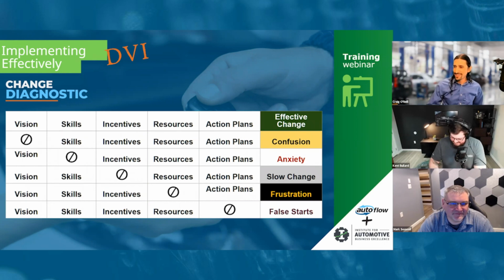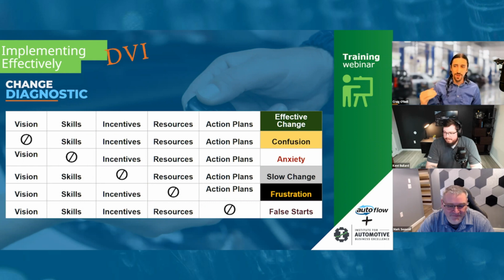Yeah, wild. So, change diagnostic, right? This is a flow chart. Now, coming from the transmission industry, if any of you have ever used a solenoid chart, this sort of thing, I immediately like this. This makes sense to me. I can actually see where I am and what this is. We have an outcome on the far right of this screen, and we have these items that are important to make something successful. When all of these ingredients are met, you have effective change, or in this concept, an effective process that you've rolled out and implemented. When you don't, there are all sorts of other reasons. There's confusion, there's anxiety, there's slow change that just isn't moving as quickly as we'd like. And I know some of you, from your feedback, are facing exactly that. And then there's frustration that comes in, and false starts, and all of these things we're going to talk about as we move through.